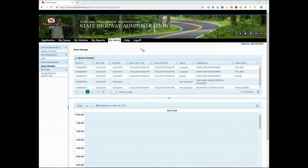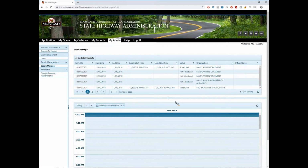So the next part of the presentation would be where I'll do the demo for the workflow as to how the permittee goes ahead and schedules an escort. We actually did that while we were going through the process of the overview. So I'm going to show you how it looks, and then show you how the screens look for the permit office user. So let me go ahead and select the date that I was scheduling for.